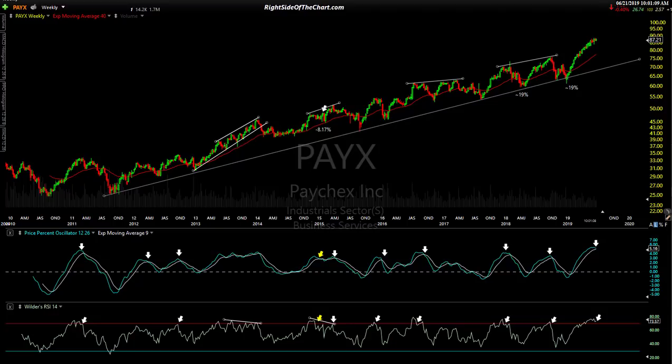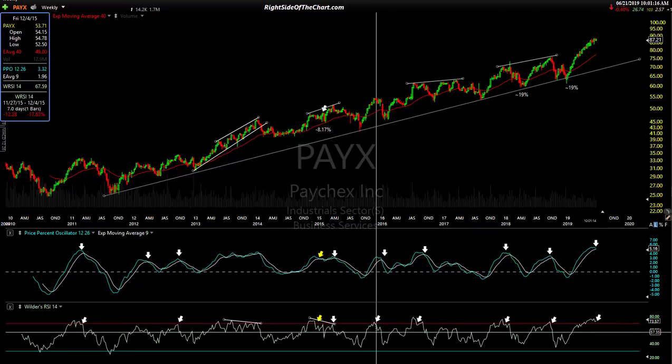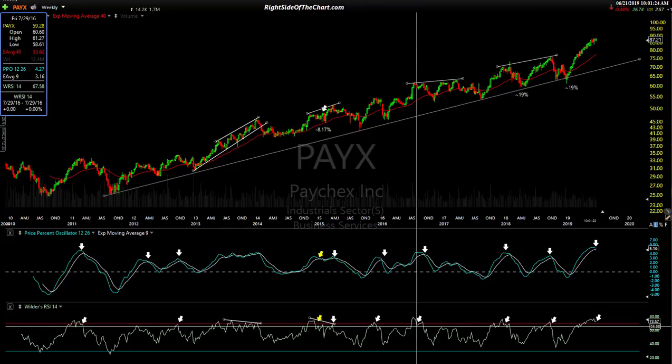Here, let me try to put crosshairs and you can see what I'm talking about. So we came above 70 right here, and we crossed down about the point right there where I have the arrow. Let's just say right there. And you can see shortly after that the stock fell. Here we were very overbought. We did cross back down below there.